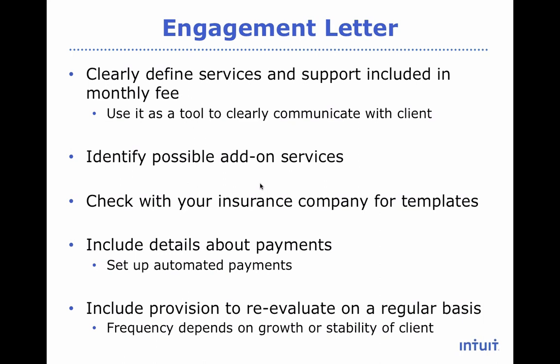Because as an accountant, you have to assume that your client is good. You want to feel your client has a good relationship with you. So having automated payments in itself makes it great. And since your client is not expecting an invoice for hourly fees, they're just expecting that money being debited from their account or whatever. And you always have to have time to reevaluate, right?